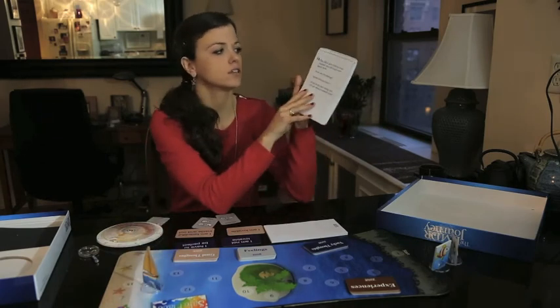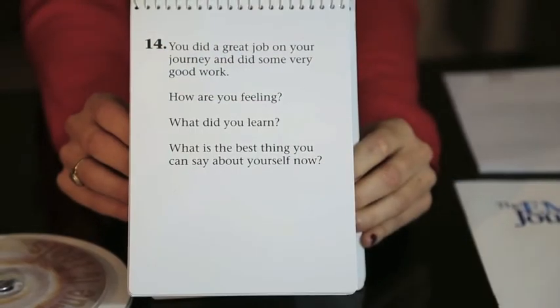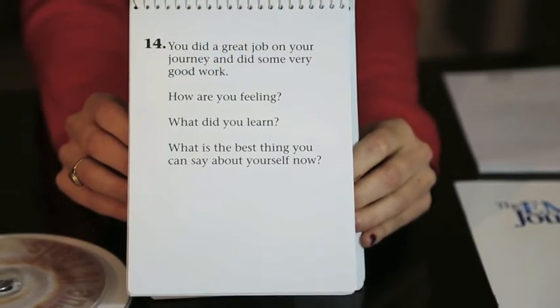And at 14, it's, you did a great job on your journey and did some very good work. How are you feeling? What did you learn? What is the best thing you can say about yourself now? Okay.